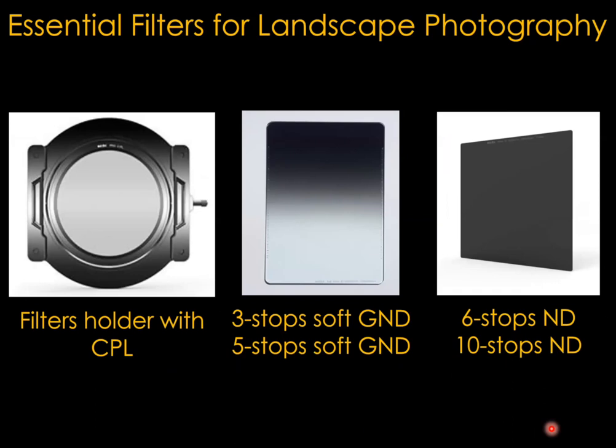So if you want to purchase a graduated density filter, I would strongly suggest just starting with a 3-stop soft GND and a 5-stop soft GND. The reason is simple. Imagine if this is a 3-stop soft GND. It starts with 3-stop here, and it gradually comes to 2-stop in the middle, and it gradually comes to 1-stop here, and the transparent part is 0-stop.